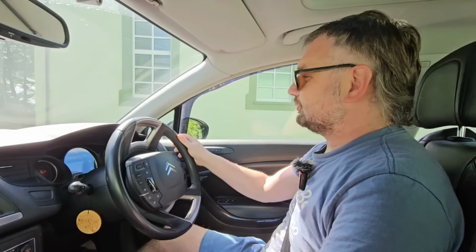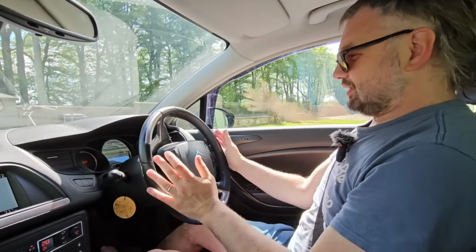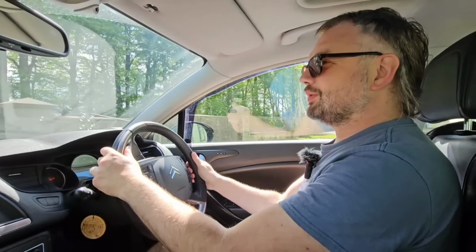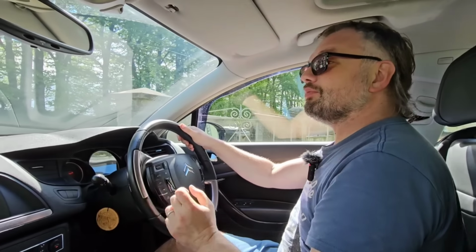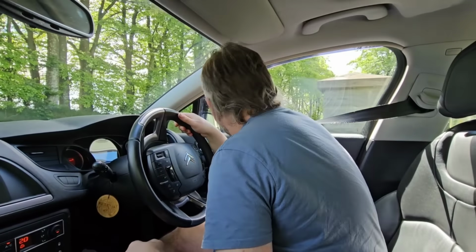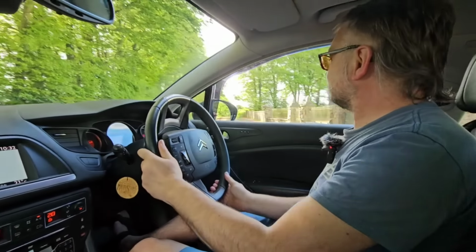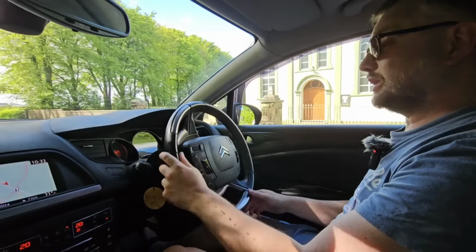So handbrake automatically released. You can't just wang the wheel around. You really do have to keep your hands on the rim because the middle bit just doesn't go around. So ease the long nose out. We're already in second apparently.